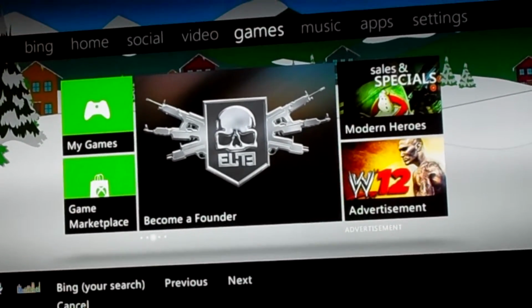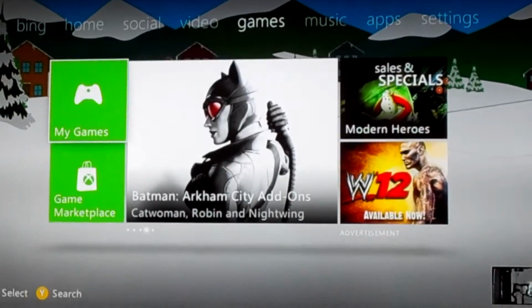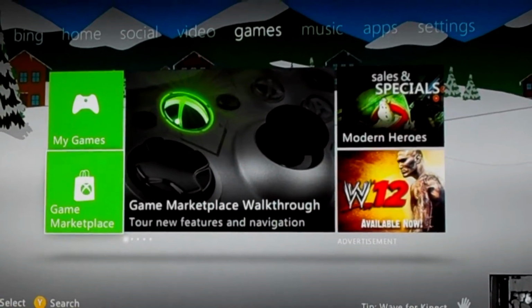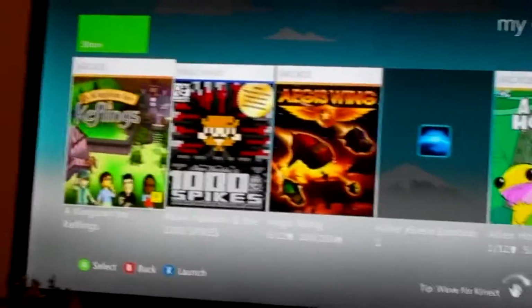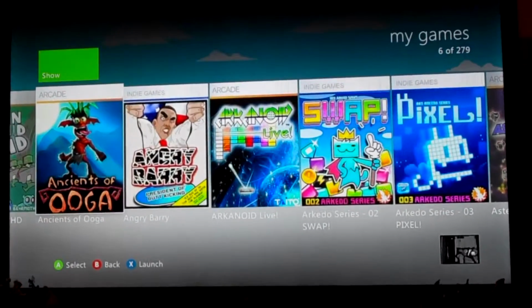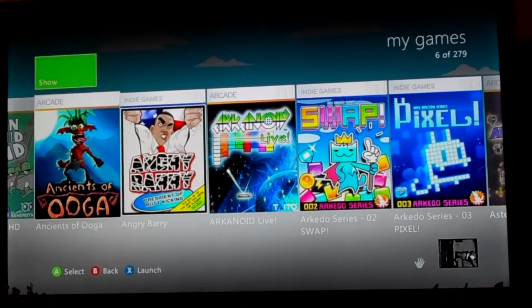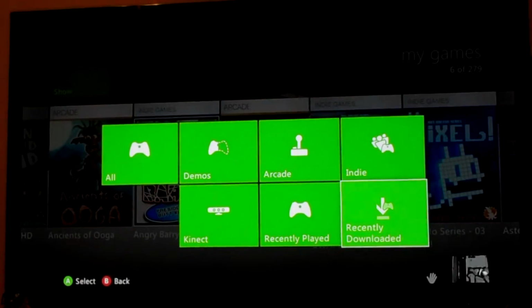I just said the name of the system, and as you can tell, it's trying to ask me what's going on because of Kinect. So with that game section too, I mean, they simplified everything in the sense of that Windows Phone. But you can click on My Games, and it'll almost load up as if you were looking at the marketplace previously. You can see it has a bunch of stuff, but it doesn't separate between what you have downloaded in the sense of demos or full games, arcade games, and things like that. So you have to go to that show button. You click on that, and then you get the different options.